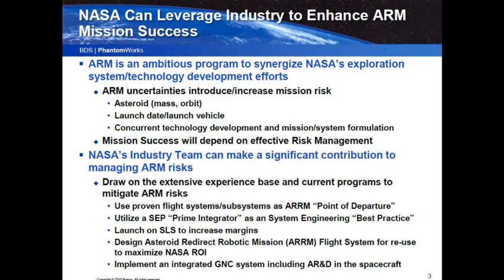So my message here is that I think that the industry team, both industry, academia, and NASA, that NASA has to make a broader community involvement in this mission, I think will really go a long way towards minimizing that risk. There's an extensive amount of experience in industry from our current production programs on the commercial side, as well as the existing NASA programs that can be used to mitigate risks. And I've listed really 5 key ones there that I'm going to talk a little bit more about as we go through the presentation. First of all, using flight-proven systems, high-heritage systems, as your point of departure, definitely reduces the risk on the system.